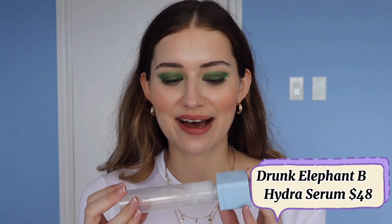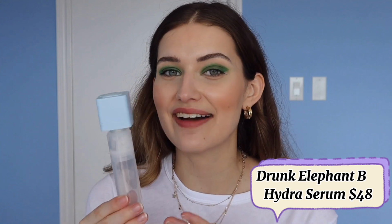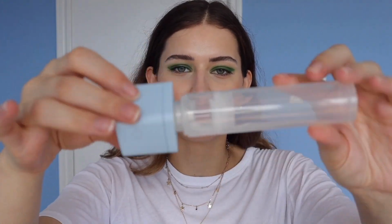Next up, we have 2 products from Drunk Elephant. This is originally their Hydra serum. I don't know what happened to the outside of this container, but I did have it when I was using it, I just think it got lost and it detached itself. But as you can see, there's basically nothing in here. I really liked this, but I did find it to be quite expensive.